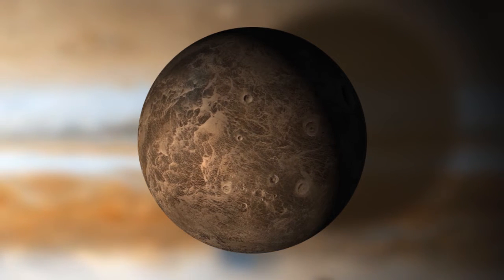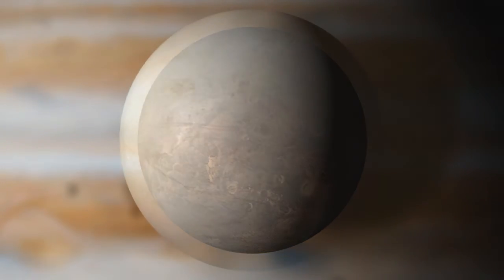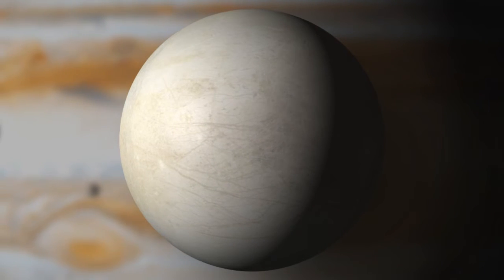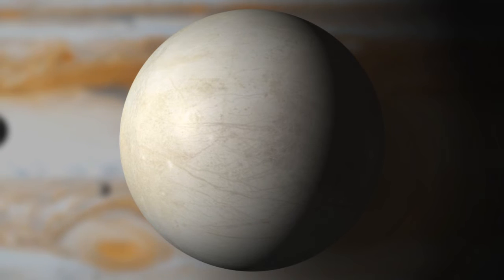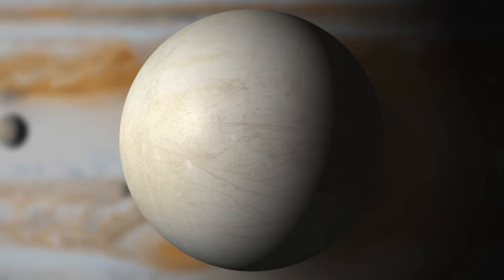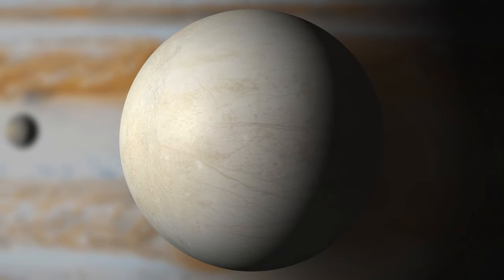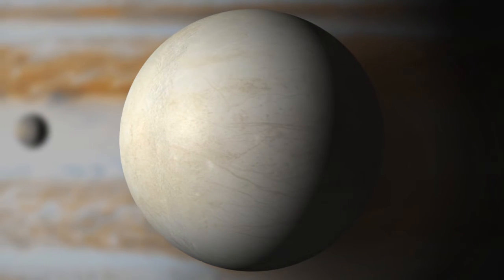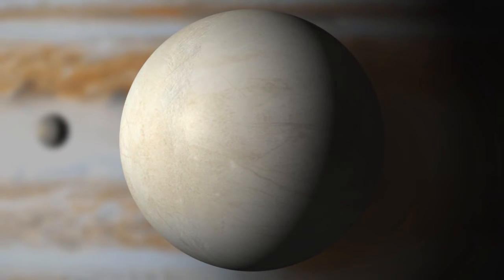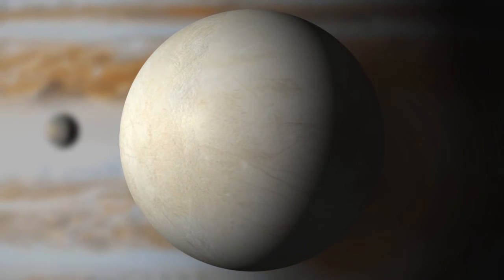Next on our list of world subjects is my personal favorite. If you've never heard of Europa before, you might be surprised to learn that it may have the potential to harbor life. As you can see, Europa resembles a dry, dirty snowball. Their outermost layer is composed of a sheet of ice, ranging between 10 to 30 kilometers in thickness. Underneath the ice is a massive ocean of liquid water.